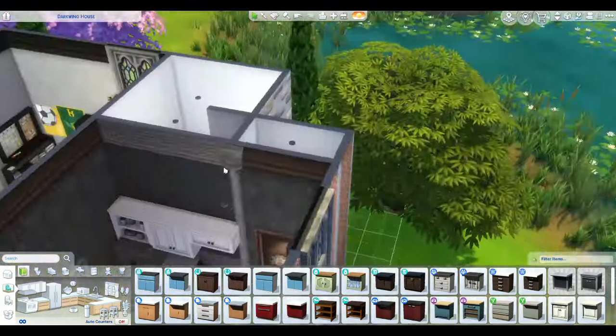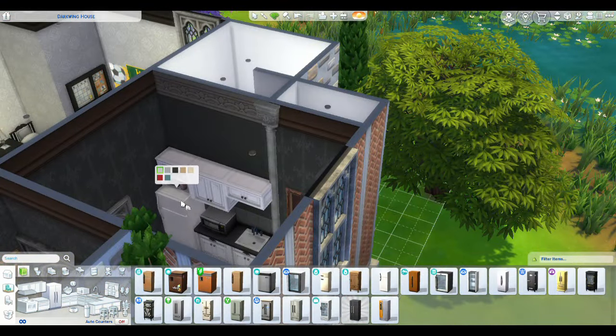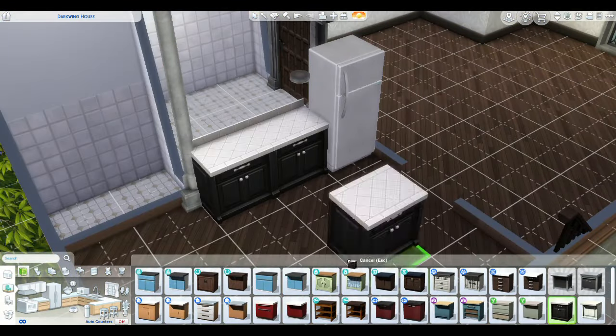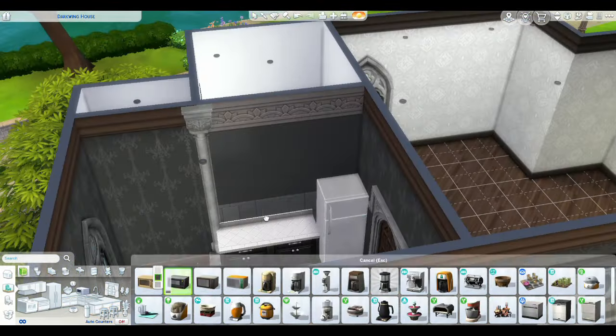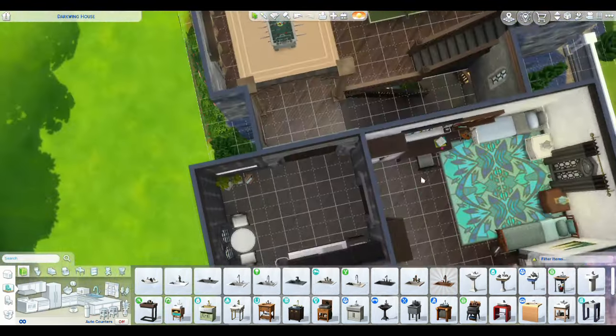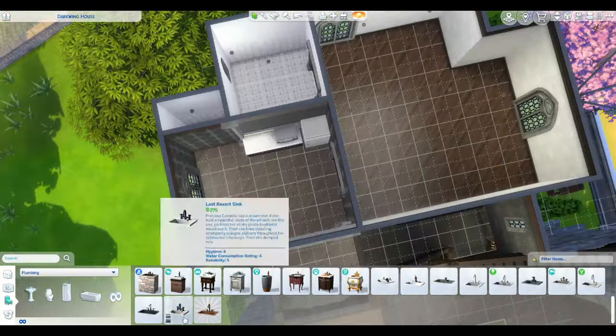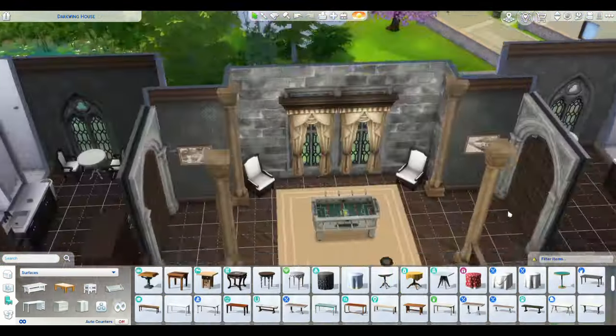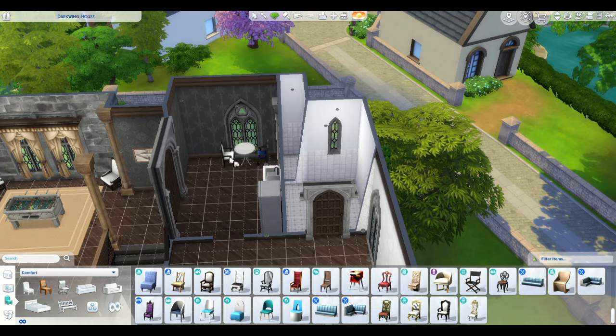So we are now in the third and final dorm area, and I wanted to start off with the kitchen, since it is the first thing you would see if you're walking into this space, and it does have its own dining room like the other two spaces.